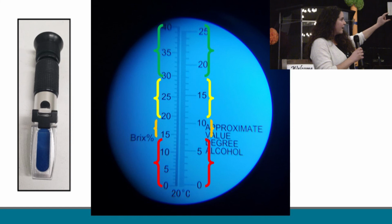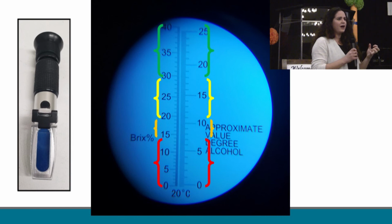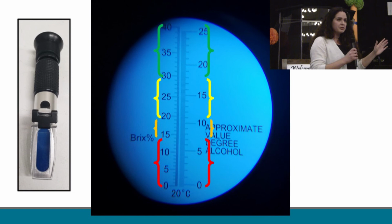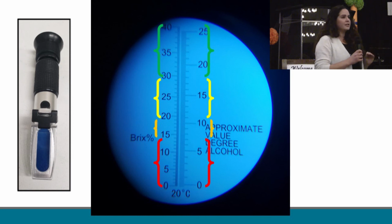So I have it divided into those little brackets. Anything 30% and above is like a high octane colostrum. Has a lot of good things in it, most likely going to result in an adequate passive transfer. 20 to 30, still good. 15 to 20, you're getting in the fair range, and less than that, it's poor.